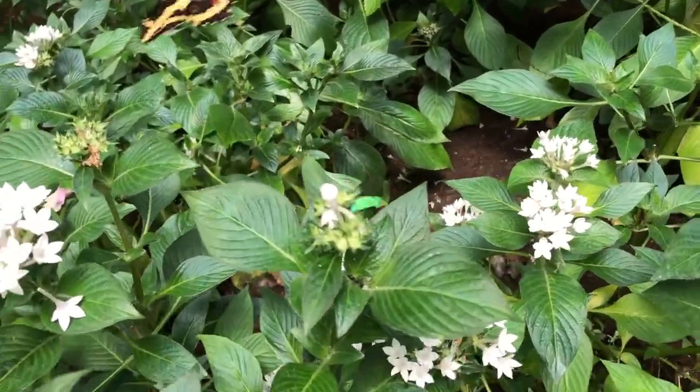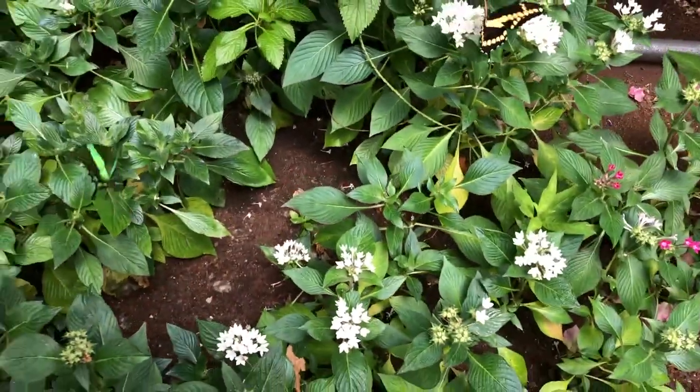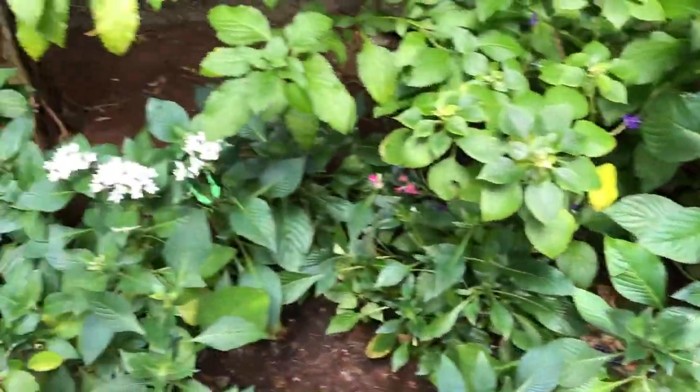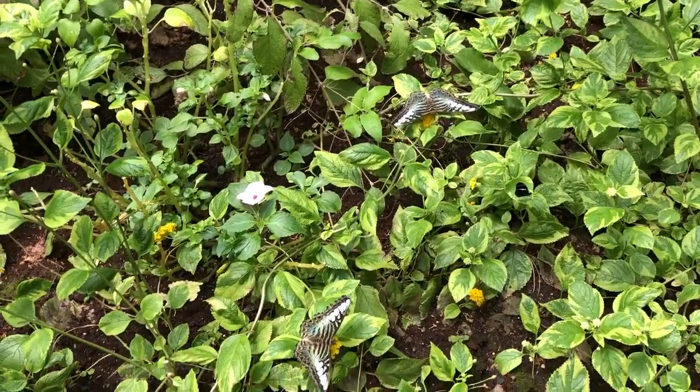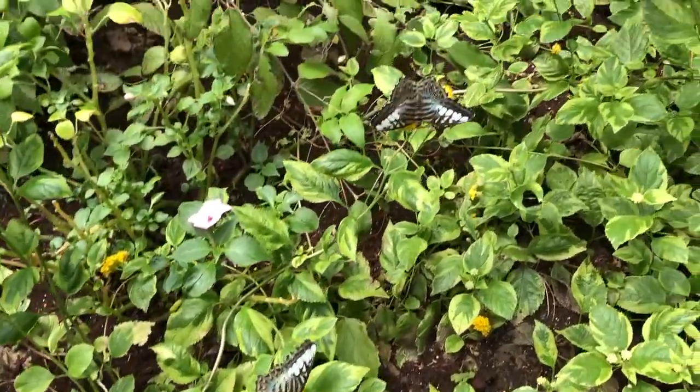Where were they from? Beautiful. I love it. Wow, so perfect. There have been a lot that I've seen with pink spots that I didn't know.